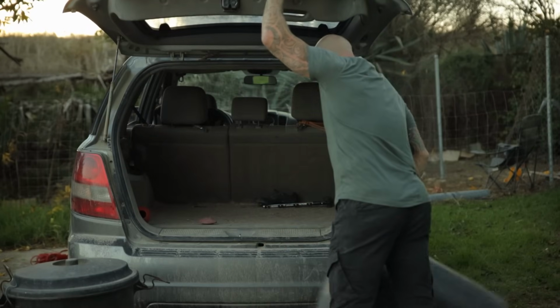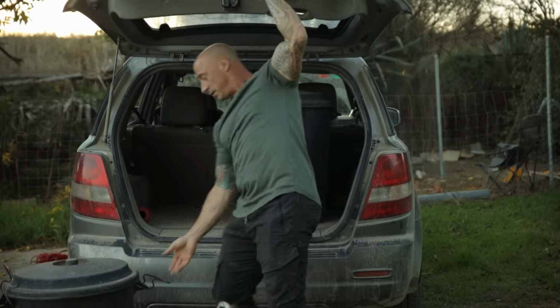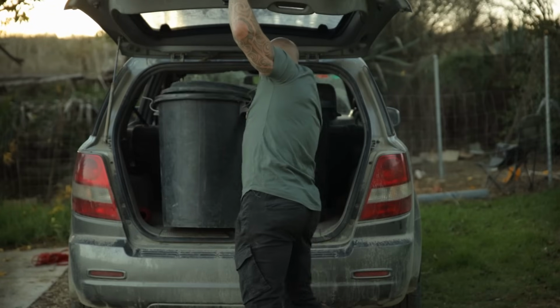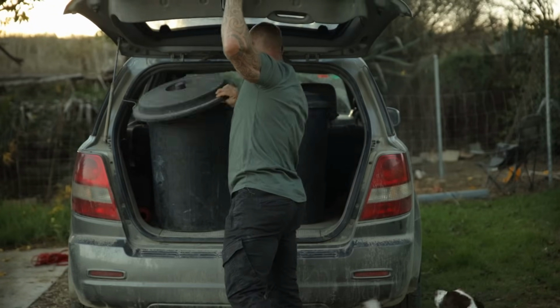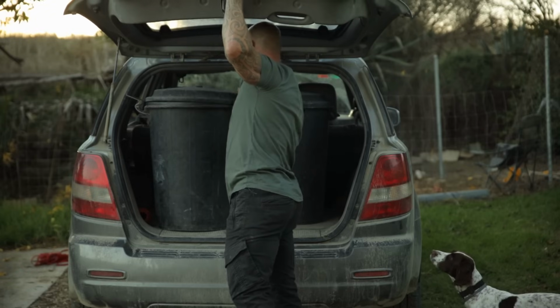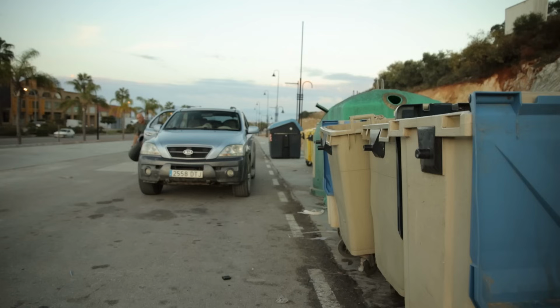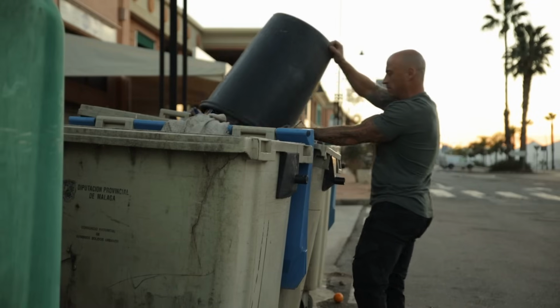Now, if you've got a 4x4, then you can get a bit more in. But if you're rolling around in a Mini Cooper or something small, then that is something to think about. It's considerably more effort than the bin man coming to your house.